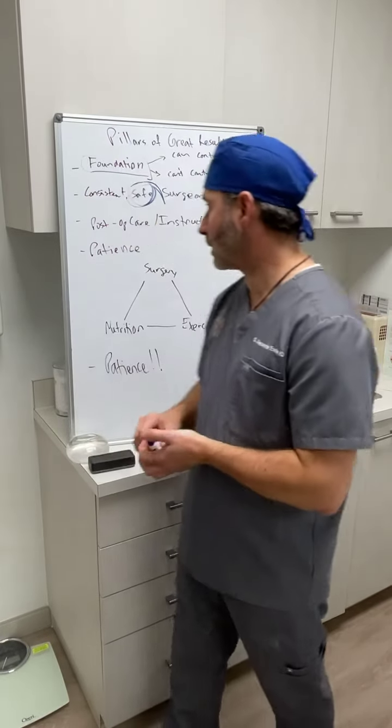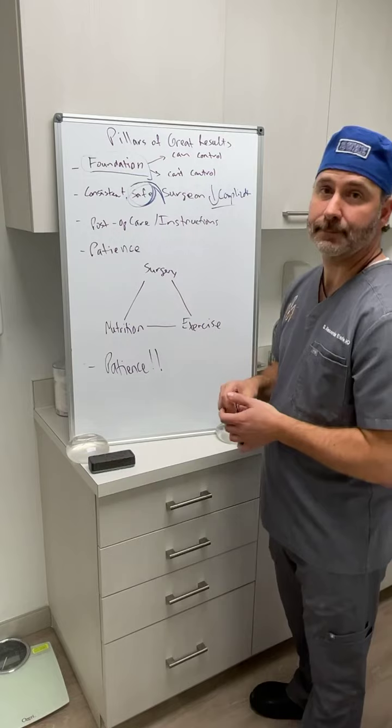Okay? Really quick, when you were talking about symmetry, if you have a patient that wants symmetrical hip projection, how do you make sure that it's as symmetrical as possible?